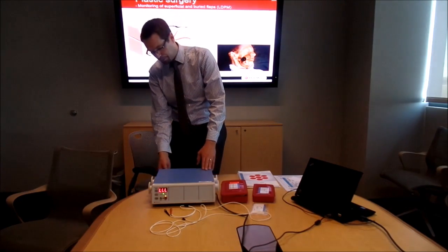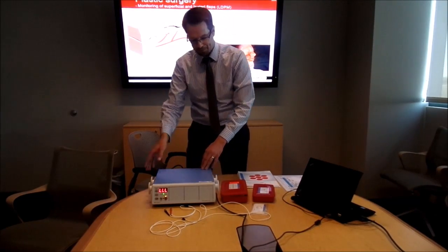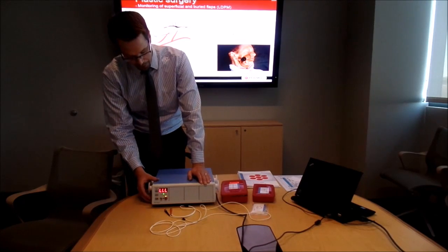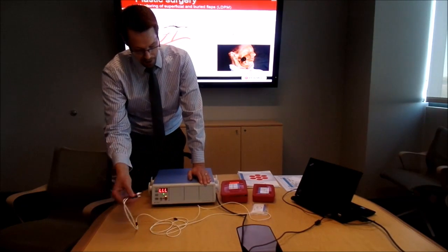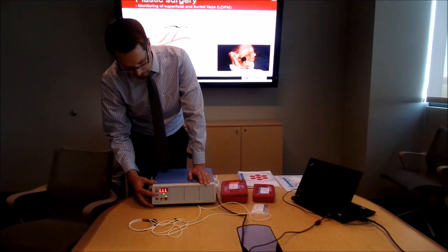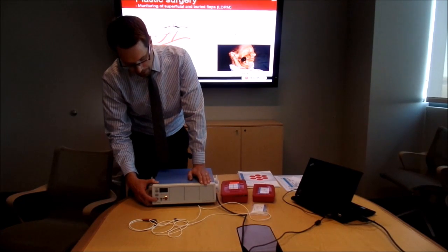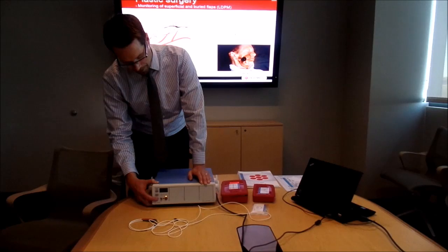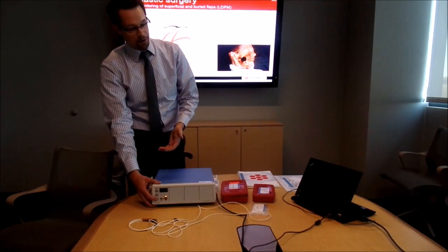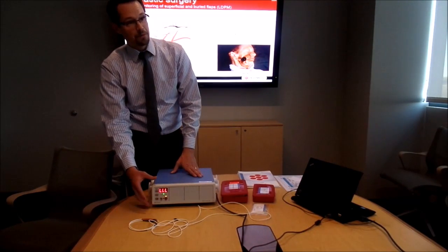So the machine itself, power cord plugged in on the back, power switch is right above where the power cord plugs in. We have a laser Doppler module here on the front of the machine. This is where the fiber optic probe is then attached. Laser Doppler module has three buttons here on the side. The bottom one is a simple activation or deactivation of this module, and it also functions as an alarm reset. If for some reason the machine will give you an alarm, that bottom button will be the one to silence the alarm.